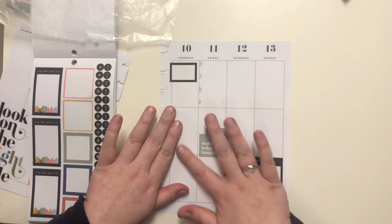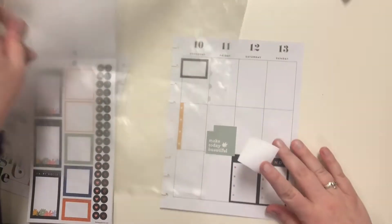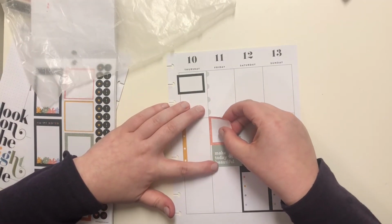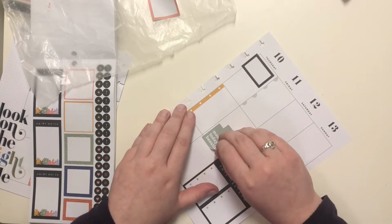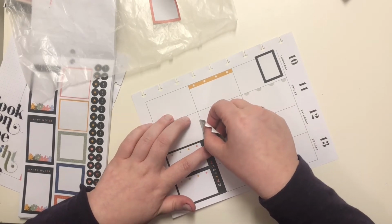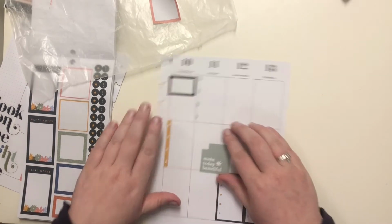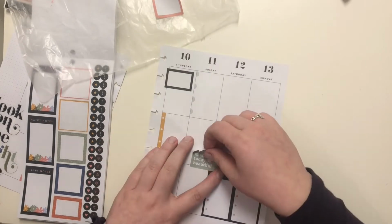Is that straight-ish? Okay. And then, actually, no, I need this further over. I don't know what I was thinking. There. That is what I was looking for, just make it straight.